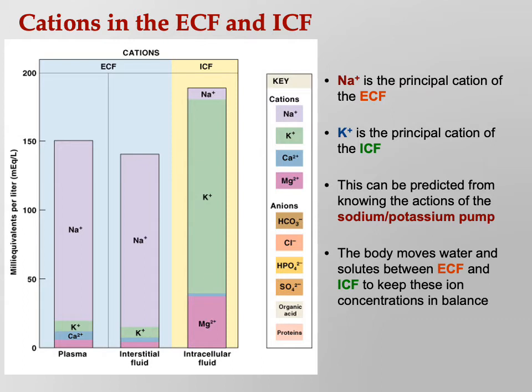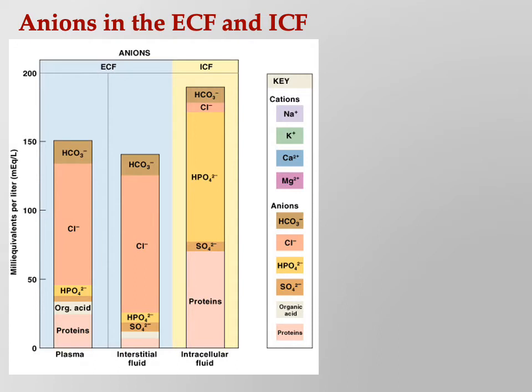So, you remember, you're always moving fluids and solutes around inside of your body. Nice graph there on the left showing, as you can see, in the ECF, sodium is by far the most common, and in the ICF, potassium. Now notice that both of them occur in both ECF and ICF, and there are other ions as well. But overall, sodium is the most common by far in the ECF, and potassium is the most common by far in the ICF. Let's talk about anions.